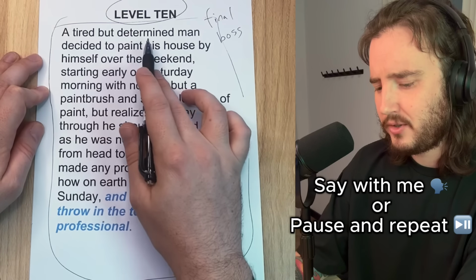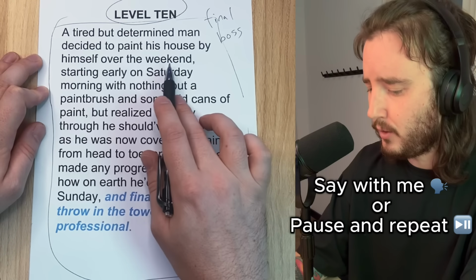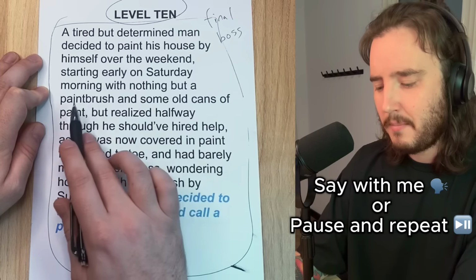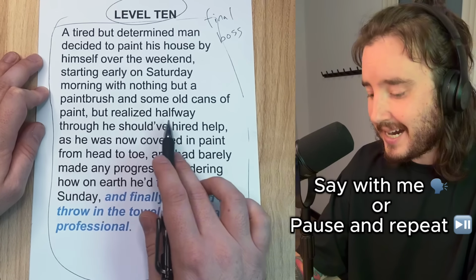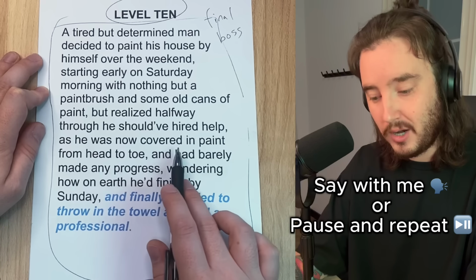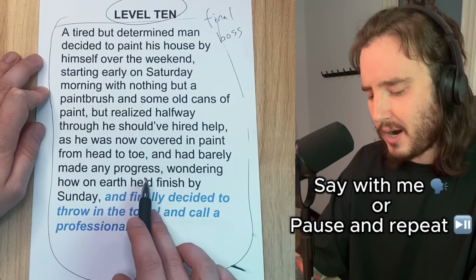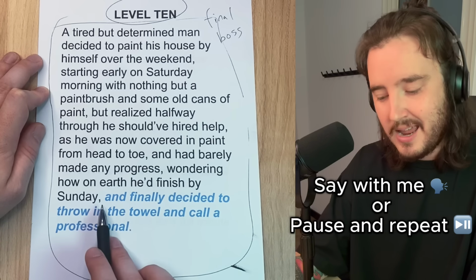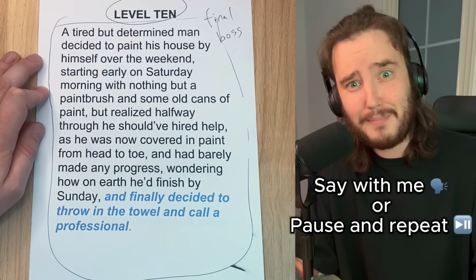A tired but determined man decided to paint his house by himself over the weekend, starting early on Saturday morning with nothing but a paintbrush and some old cans of paint, but realized halfway through he should have hired help, as he was now covered in paint from head to toe and had barely made any progress, wondering how on earth he'd finish by Sunday, and finally decided to throw in the towel and call a professional.